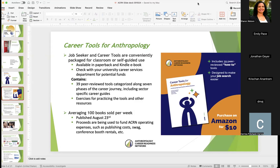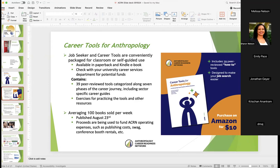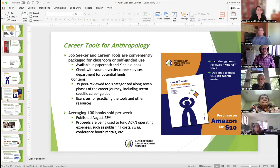And if there were any questions, the proceeds from this book are really funneling back into ACRN. So a lot of the operating costs have been picked up by individuals, and this is to really help us reduce those costs. One, in terms of just publishing the book. So we made sure all the authors that contributed got a copy, as well as all the ISBNs, and also purchasing swag and other types of expenses like booth rentals at conferences. Can we go to the next slide?